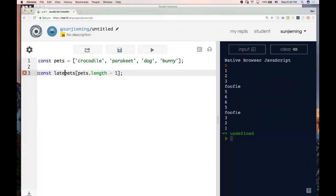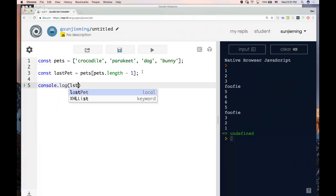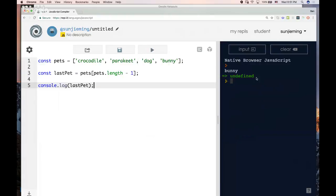So const last pet. Try to do this. Now we see bunny comes out. See, crocodile eats the bunny. Run that. Now we have dog. So it's the last item. Okay. So this will always give us the last item. And if you think about it, it's the length minus 1, and we use this with our for loop as well. So this will always give us the last item.